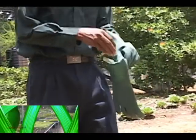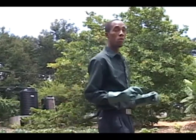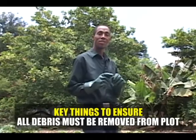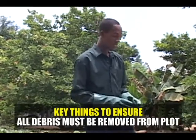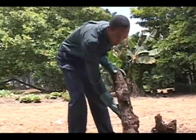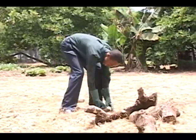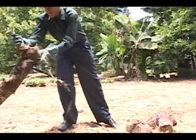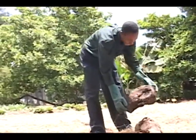Now, in selecting your plot, one thing you need to ensure is that all debris is removed, because one thing we have identified is that debris will serve as a habitat for your pests, and that's one thing you don't need on your site. So all of this debris, old sticks, you're going to remove them from the plot. Old sticks and stones, you remove them. Remove all of these.